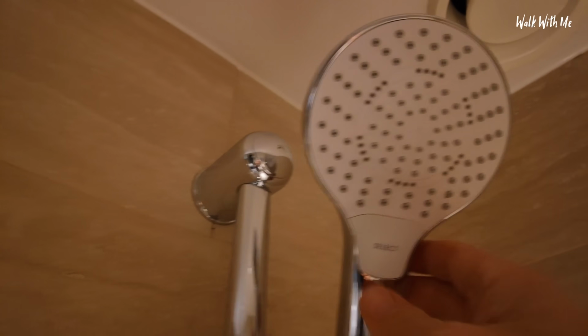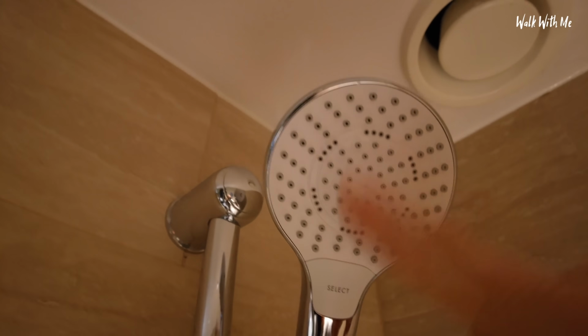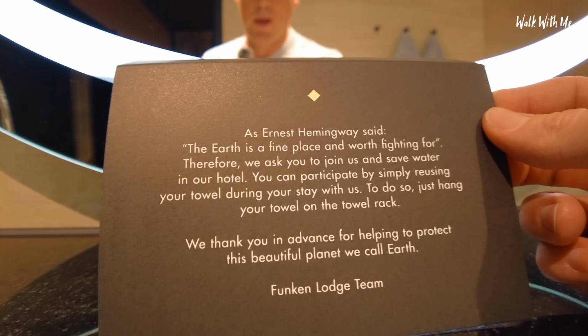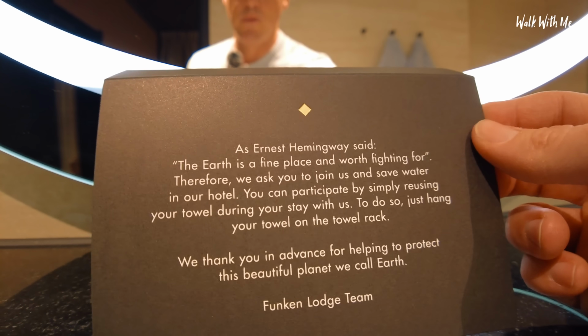This is one of those really funky showers that you press that and you can get like massage options in your shower, pretty nice. Handy they've made it a bit of a wet room as well so you can see the drainage down there. As Ernest Hemingway said, the earth is a fine place and worth fighting for. Therefore we ask you for joining and save water in our hotel.